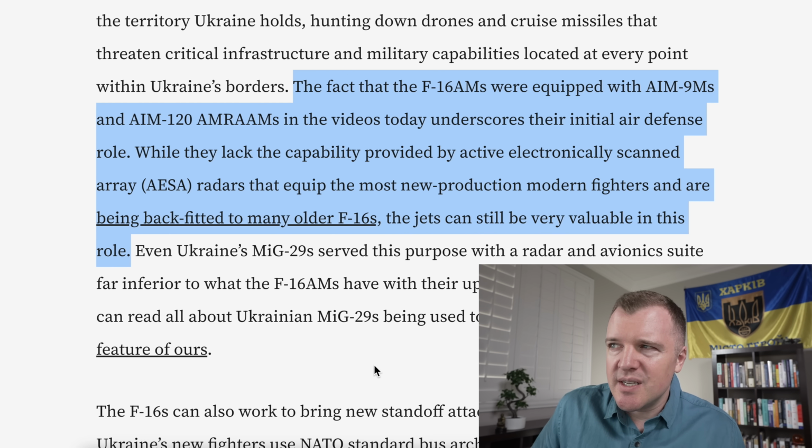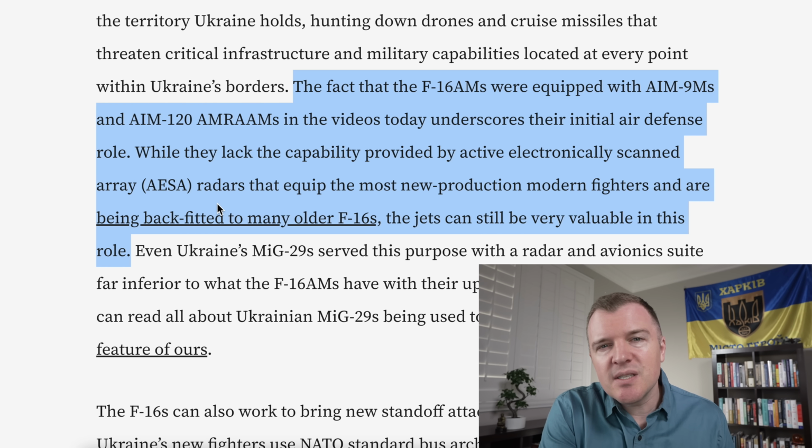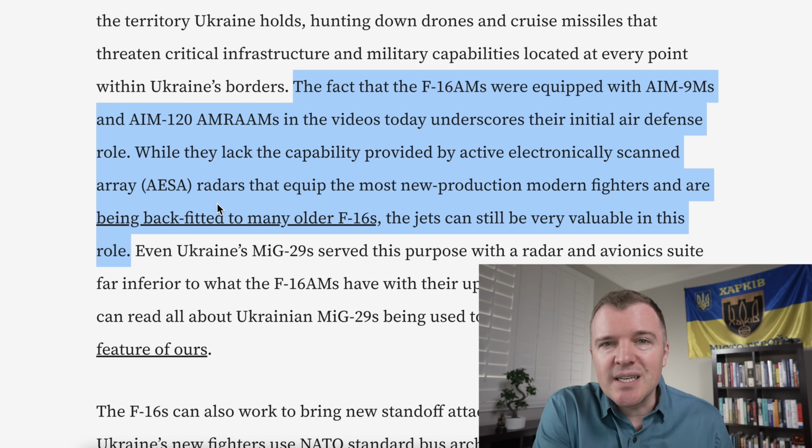The fact that these F-16 AMs were equipped with AIM-9Ms, these are Sidewinders, and AIM-120s, these are AMRAAMs, in the video today underscores their initial air defense role, while they lack the capability provided by Active Electronically Scanned Array, AESA radars, that equip the most new production modern fighters. So these F-16s, their initial role will be playing defense to shoot down Russian drones and missiles targeting Ukrainian cities. That's the top priority at this time.